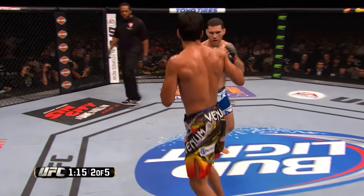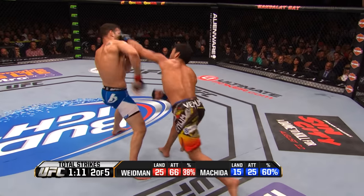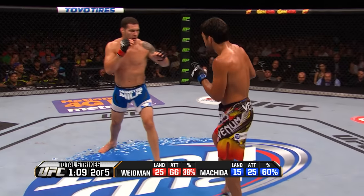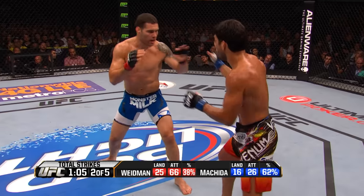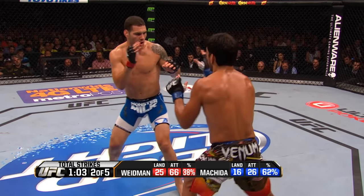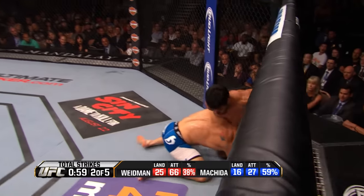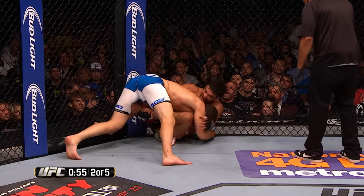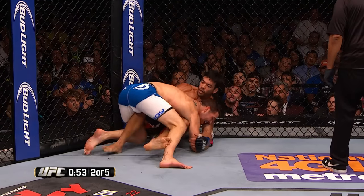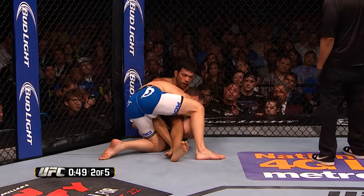See who's landing at a better percentage thus far. It is Lyoto Machida. Good left over the top by Lyoto. But more punches have landed from Chris Weidman. Accuracy is good. Now Lyoto's got to up the frequency of his strikes. There's a shot again. This time he's got him down. Defend, Weidman on top here. Final minute of round two.